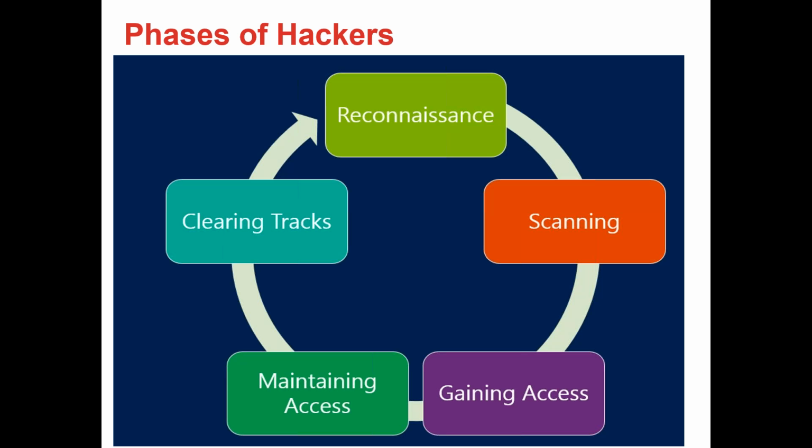What is the first pass? Hey, remember, I'm married. I don't want my wife to find out. So now it's time to clear the tracks. So let's put this into the hacker's world.